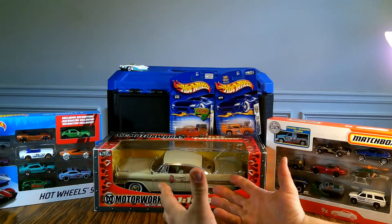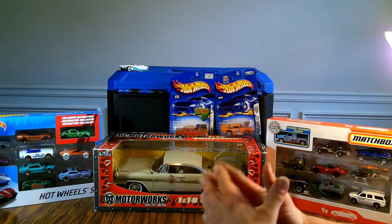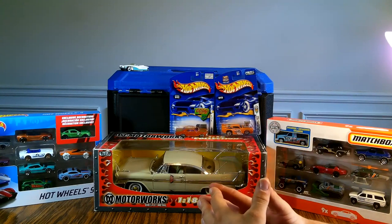They don't do this no more. This is another first edition that Hot Wheels hasn't put out. I want Hot Wheels to put this back out so bad. That car right there doesn't need to go away forever. This car right here deserves some attention.